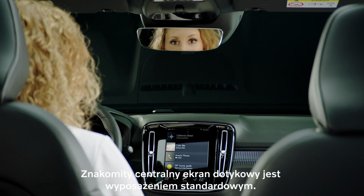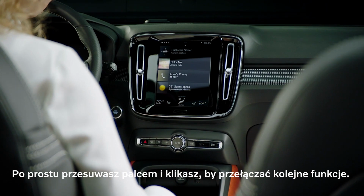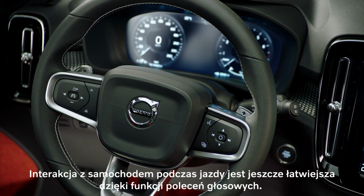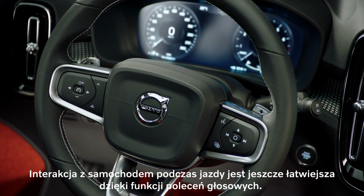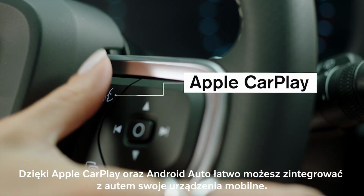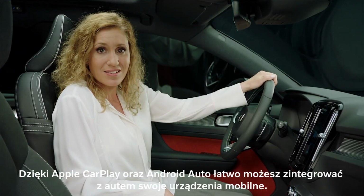The award-winning center touchscreen comes as standard. Simply swipe and touch to navigate through the functions and apps. It's as easy to use as your tablet. Voice controls make your interaction with the car even easier when driving. Apple CarPlay and Android Auto are available to seamlessly integrate your digital devices.